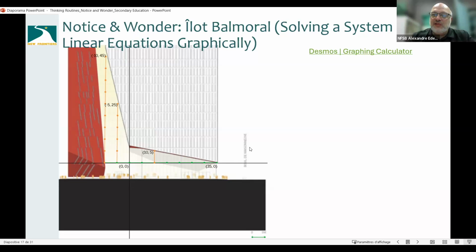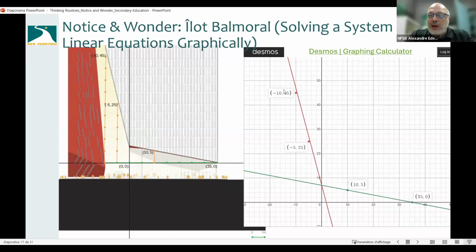So now we have 2 lines and 2 points on each line. I wonder if we're going to be able to use that to our advantage to figure out equations of the lines. So we go into Desmos. We create a graphic. So now we've gone from concrete to pictorial to a little more abstract. And it's important that the students see the abstract.